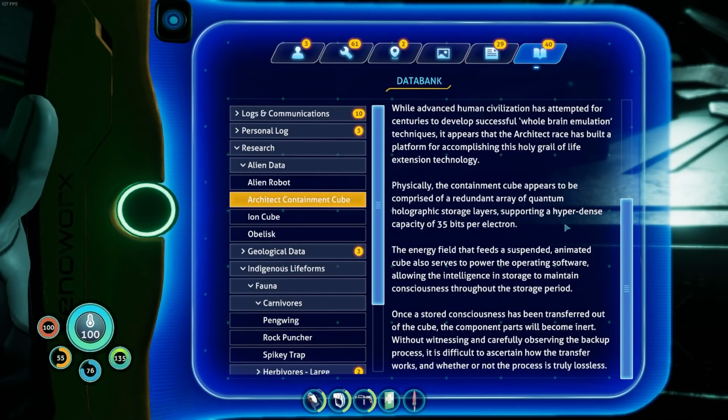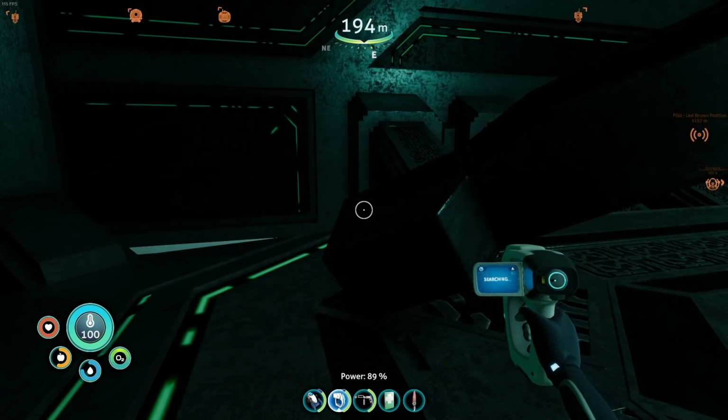That's very specific. The energy field that feeds a suspended animated cube also serves to power the operating software, allowing the intelligence in storage to maintain consciousness throughout the storage period. Once a stored consciousness has been transferred out of the cube, the component parts will become inert. Without witnessing and carefully observing the backup process, it is difficult to ascertain how the transfers work, and whether or not the process is truly lossless.